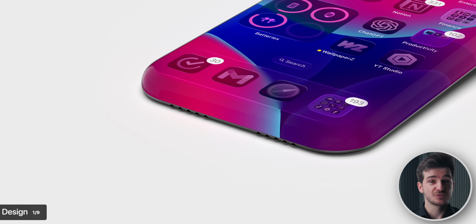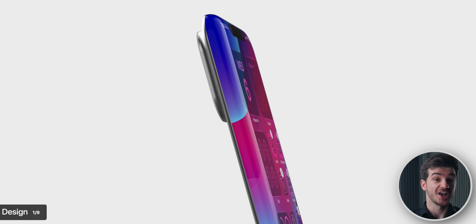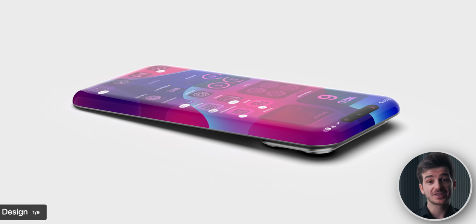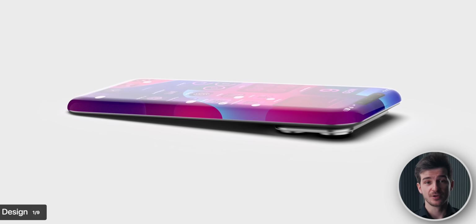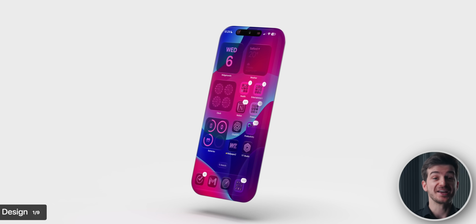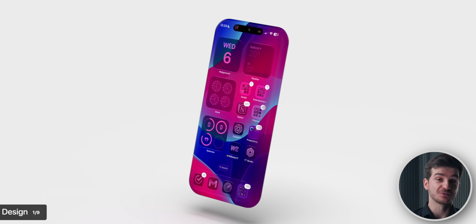And that's because the glass will need to be incredibly durable to survive everyday drops or bumps without shattering. Although I would absolutely love to see such a design happen, a full glass body that would perfectly blend in with Apple's liquid glass UI. I think that would look amazing, especially if you pair it with an edge-to-edge wallpaper from our app, Wallpapers.